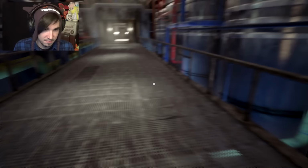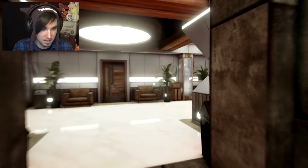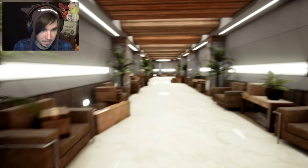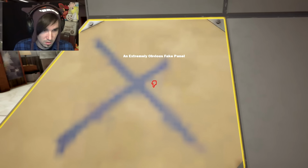Oh, what the hell was that? That looked like a Grimer. Grimer, come back! Could have been a Muk. What are you mucking about? God, all the puns. Vat room. Okay. Well then, I'm loving this so far. It's kind of blurry for some reason, though. I want to figure out what else we can interact with. I love this so much. Where did that... Ooh. An extremely obvious fake panel.